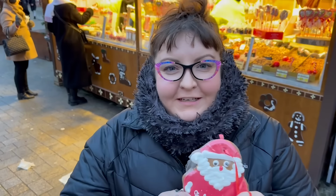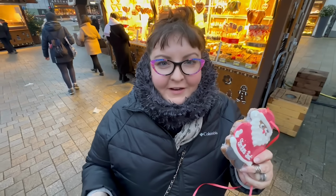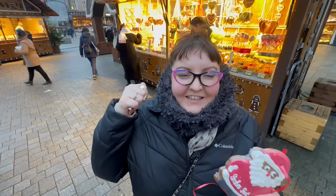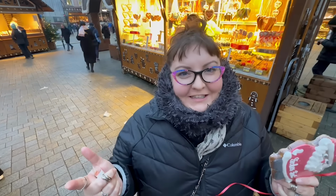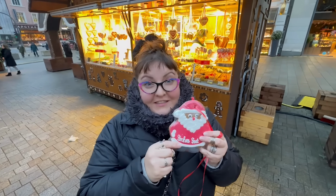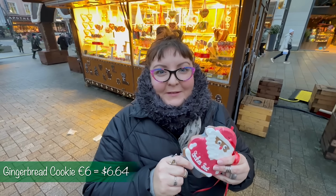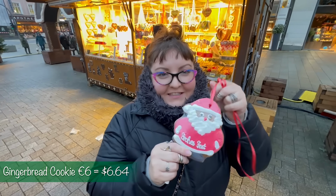Okay, so I realized we couldn't find gingerbread cookies anywhere. People kept saying that they love the gingerbread cookies. We couldn't find them, and I realized it's because they don't look like what we think of a gingerbread cookie. We were looking for the wrong stuff. They're covered in all this frosting, like a regular sugar cookie, and they were deceptive. So anyway, we're gonna give them a try, but I gotta get a Santa Claus, he's so cute.